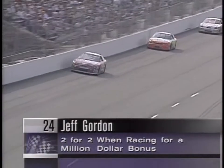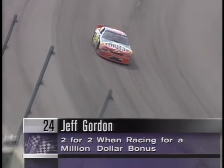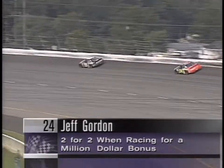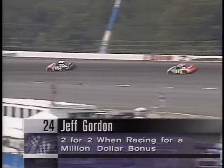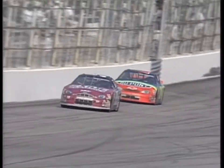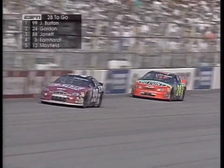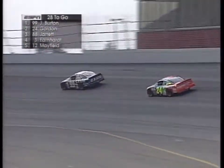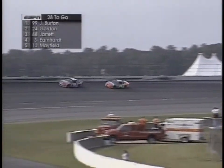Well, if you go back in history and you look at what he has done in the past, he's 2 for 2 when racing for a $1 million bonus. He won here at Darlington last year to win the Winston Million, and of course he won the No Bull Million at the Indianapolis Motor Speedway during the Brickyard 400. We have completed 339 laps. We're on lap 340, and it looks like the lead change is imminent.